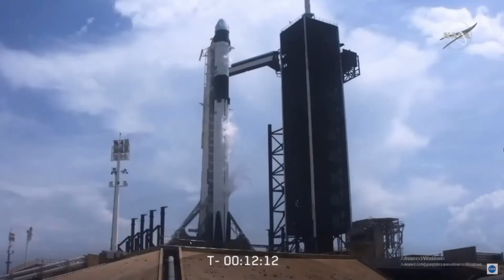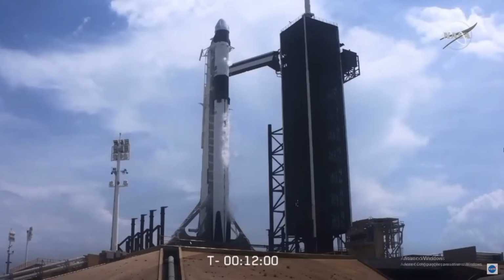We're getting real close now, John. It's only a little over 12 minutes away. Just a reminder for everybody, it's about a 9-minute ride uphill. We'll have some dueling boxes going on as that first stage is going to be coming home while the second stage is carrying Bob and Doug into orbit. But obviously, we'll be keeping an eye on our astronauts the whole way uphill.